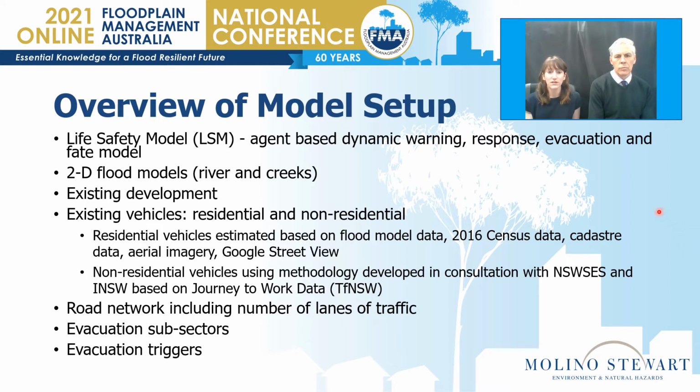So the model itself is called LSM, or the Life Safety Model, which is an agent-based dynamic warning response evacuation and fate model. And in order to get the model results, one of the key inputs is the 2D flood models themselves. So as Stephen mentioned, our focus was on Georges River, but we did also include 2D flood models from the neighboring tributaries as well, where the data was available, in order to get a more holistic idea of the area. And the model itself is moving vehicles from houses or buildings onto the roads and towards an evacuation destination.